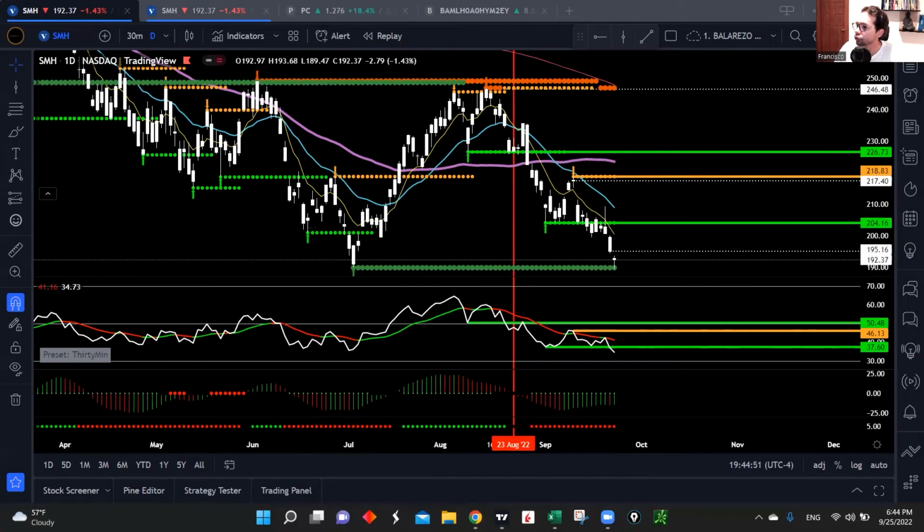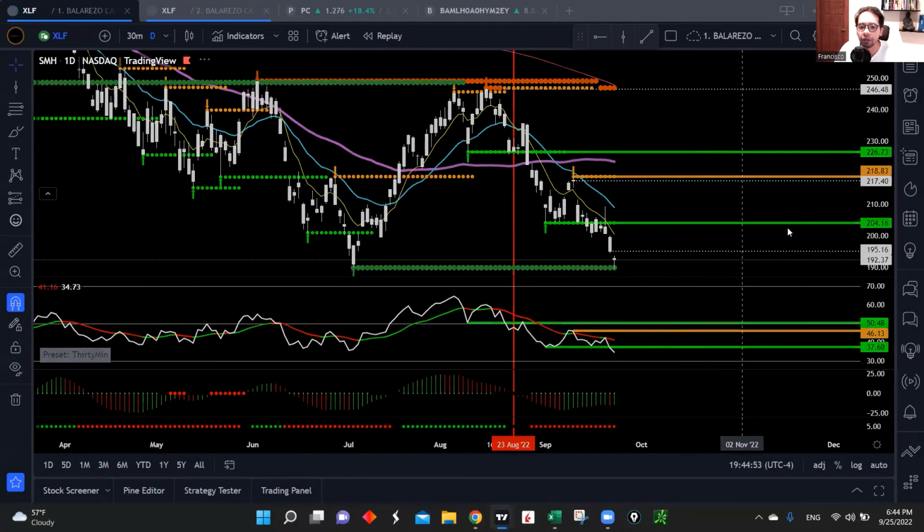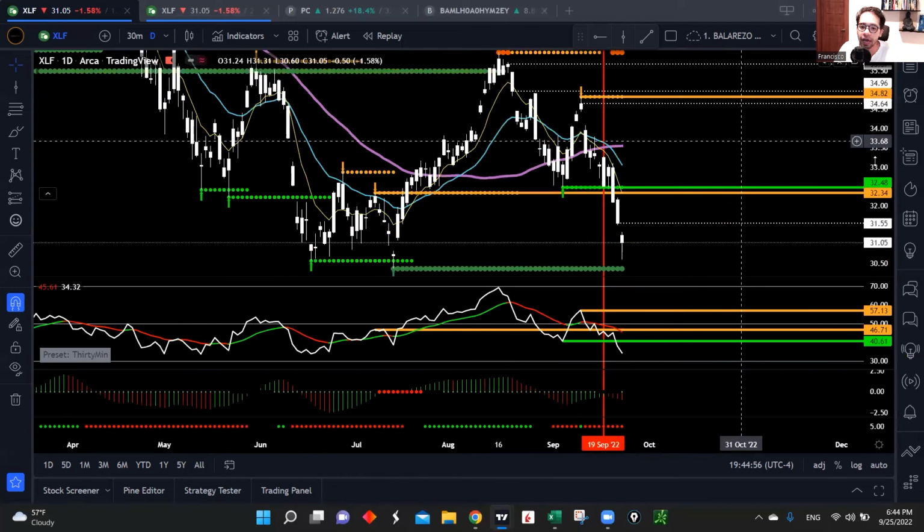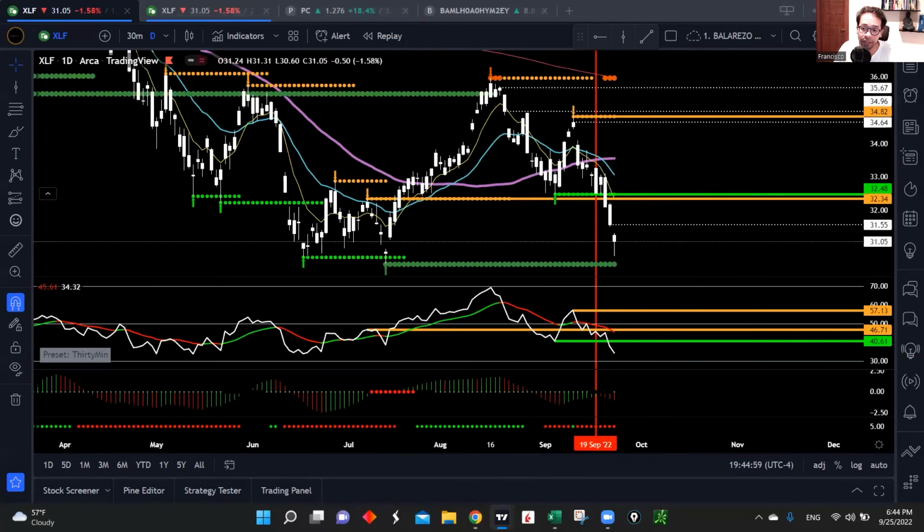Now, finally, let's go to XLF and XLV. Let's take a look at XLF, which I also think is a very important sector in the market. And right, I have an active sell signal from September 19. I did have some other sell signals that were active, but they were canceled. And this is the most recent sell signal that I had in XLF.